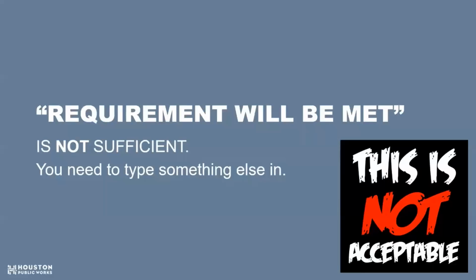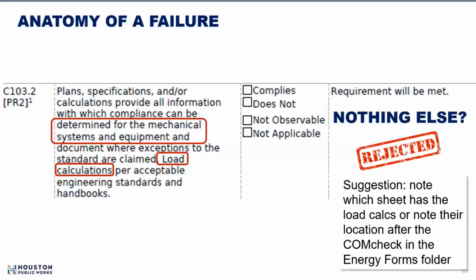All right, so repeat, requirement will be met is not sufficient. You need to type something else in. That is not going to fly. All right, so let's look at the anatomy of a failure. Let's take a look at some of these.